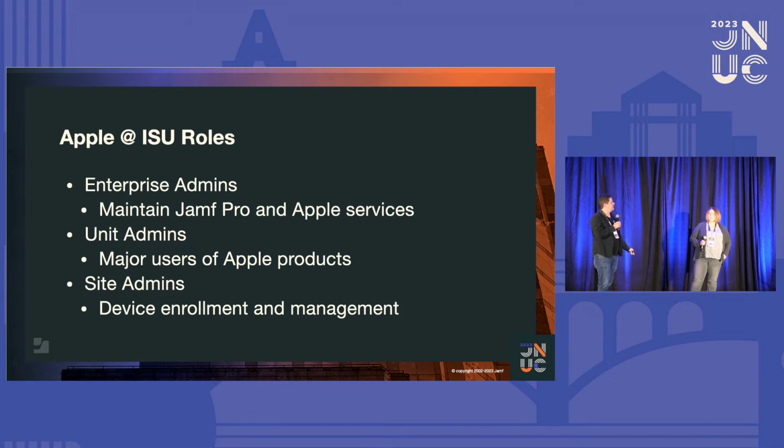Sort of our org structure, we're going to go into this a little bit. We have our enterprise admins, that's Jennifer and I, and Shane, who's back at home in Ames. Yep, I was going to mention he's our designated survivor back in Ames. We have our unit admins, and we have our site admins.